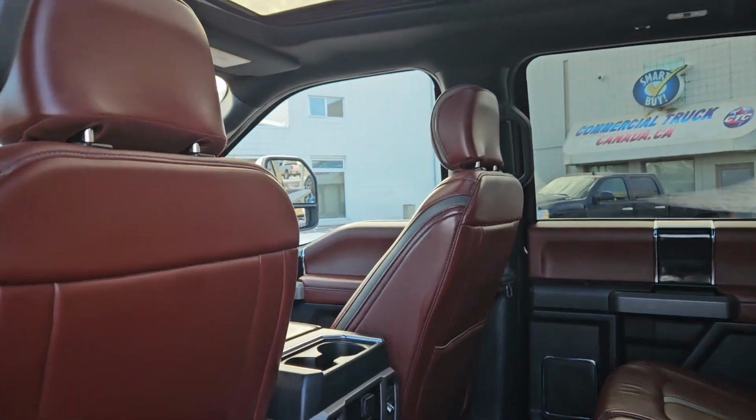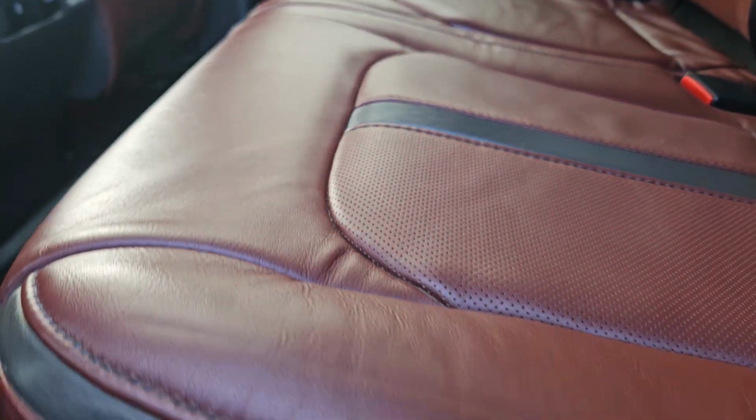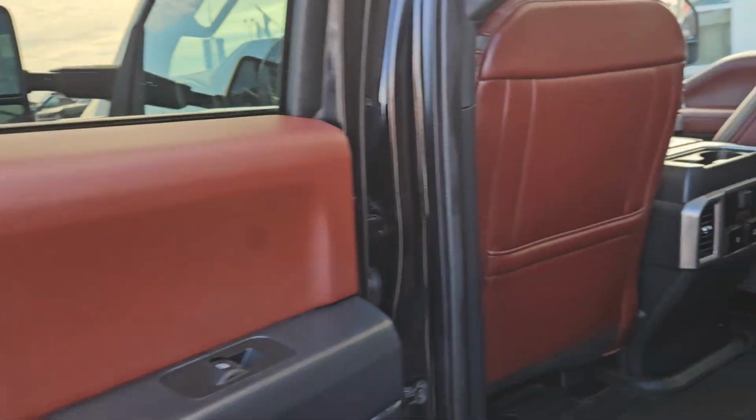Taking a look at the back here, we can see this vehicle does seat up to 5 pretty comfortably. We have this nice gray and red leather interior, pretty nice. Plenty of door space in the back with the leathering on the door.